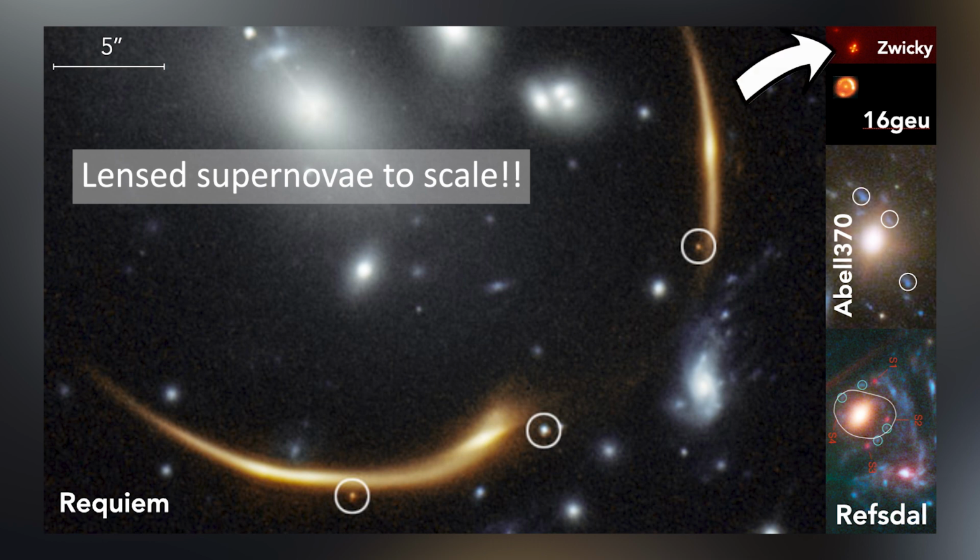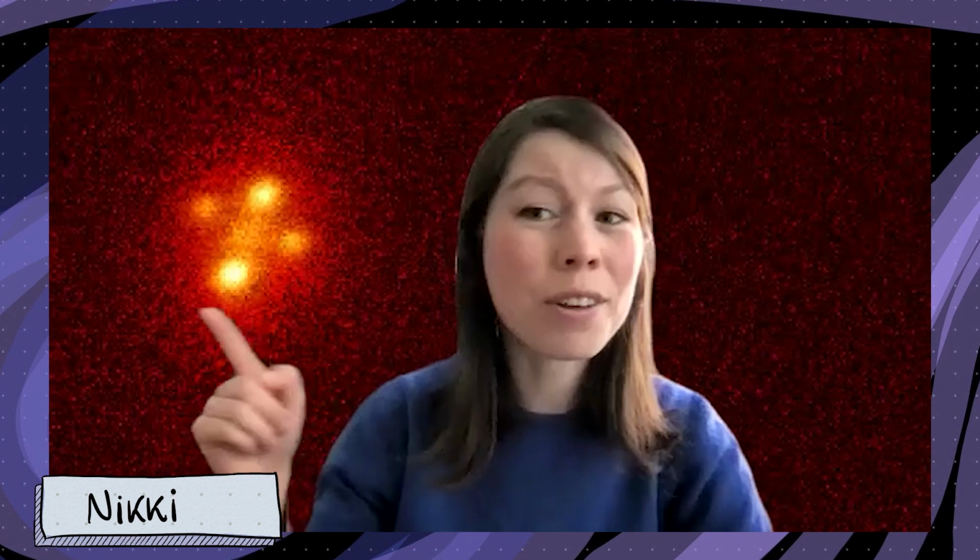Does that mean we can still measure the expansion rate of the universe, or is that a problem? No, it's completely useless. Because to measure the expansion rate of the universe, you need to measure the time delays between the appearances of the multiple images. And you can see already here that they're pretty much simultaneous. So that means that we cannot get a precise measurement of the expansion rate of the universe, unfortunately. That's a little sad.